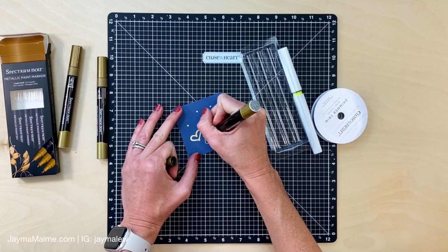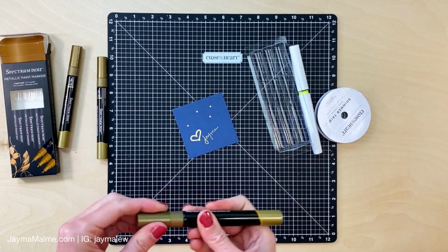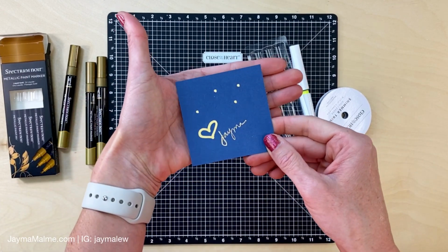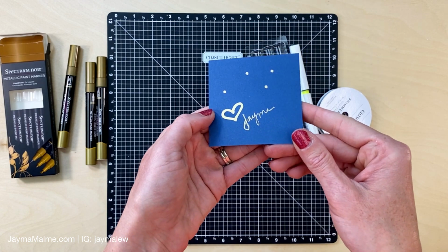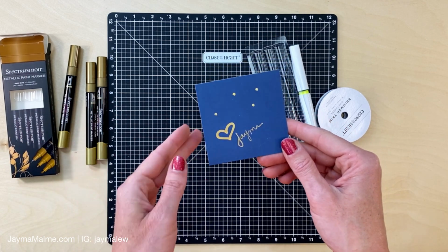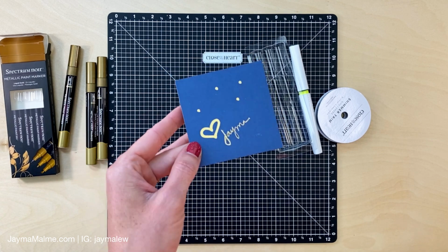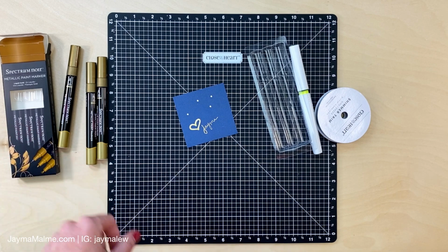You can write, especially with that skinnier one, and you can write on the background. I used this in my night sky background and it looked so fun, but it just shows up so vividly, so sparkly, even better than the last Spectrum Noir alcohol markers that had colors. These just show up much better. So I'm loving those, and I'm really happy that I got those. I'm gonna get the other colors as well.